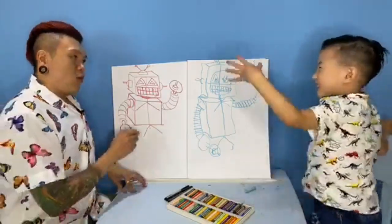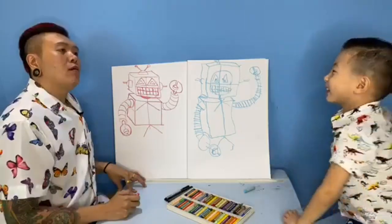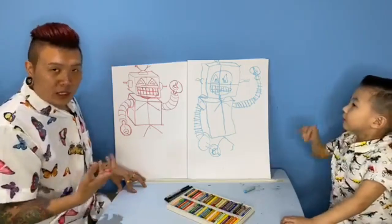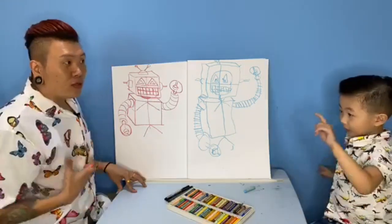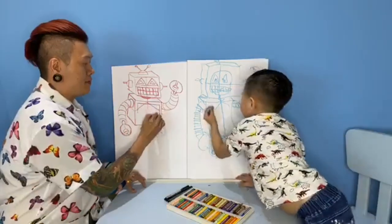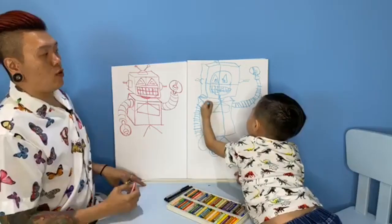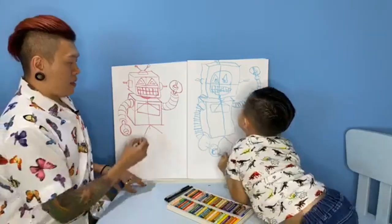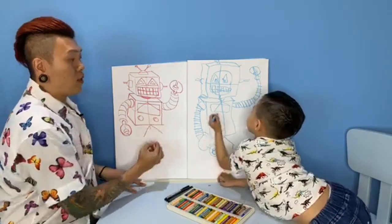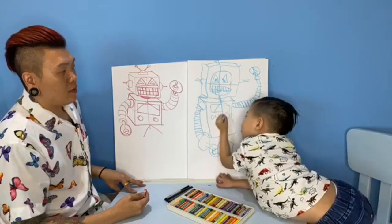So what should the robot have on his chest? I think it would be good to have a screen, a computer screen. So we draw a rectangle. But mine can have a long rectangle. Yes, it can be as big or as small as anything. And then I'm gonna just put 2 buttons here. I have to put 3 buttons. Go ahead. 1, 2, 3.